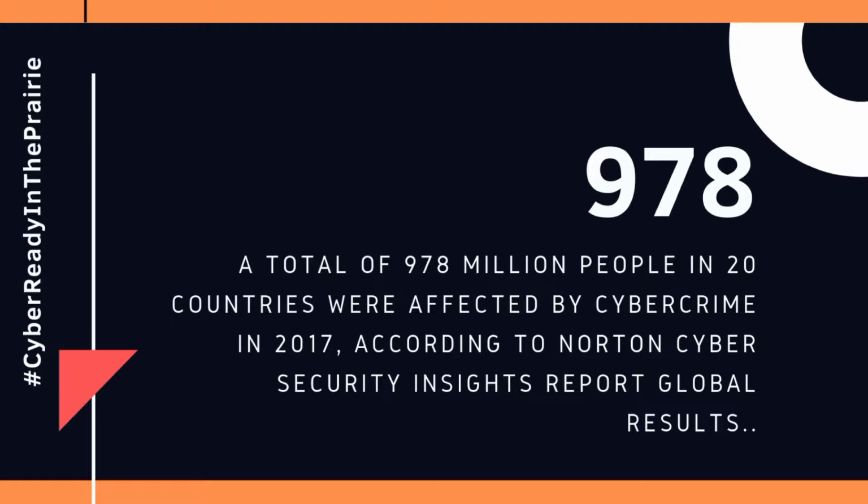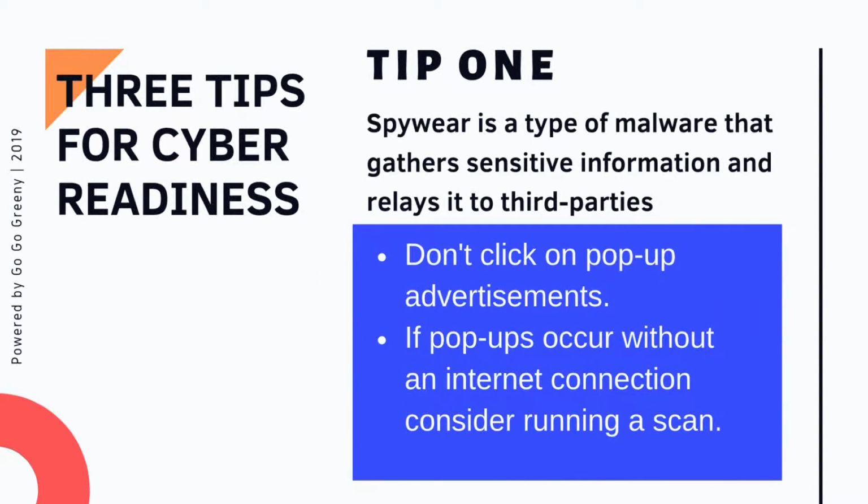978 million people in 20 countries were affected by cybercrime in 2017, and that number is only on the rise. So how can you keep yourself safe in this world where crime has gone digital? So, tip 1, we're going to talk about spyware. Spyware is a type of malware that gathers sensitive information and relays it to third parties. You might say, what do you mean third parties? So if you use your credit card or if you say your birthday or your weight, that kind of information, it can be sold and that information will in turn be used for advertisements, maybe spam mail.